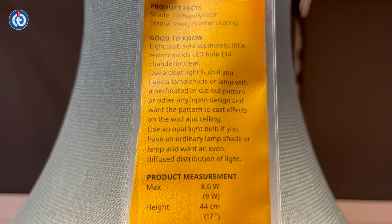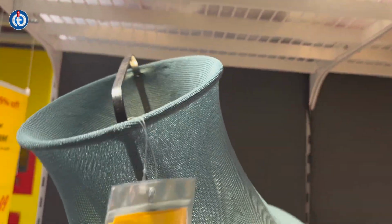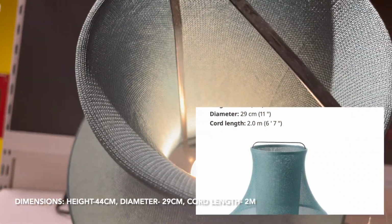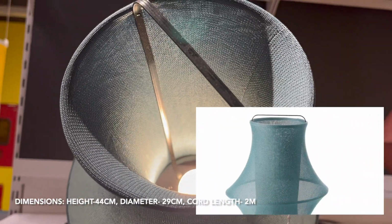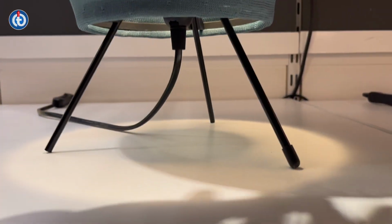The shade used in this product is 100% polyester and the frame is made of steel. And when it comes to the dimensions, the product has a height of 44 centimeters, a diameter of 29 centimeters, and the cord length is around 2 meters.